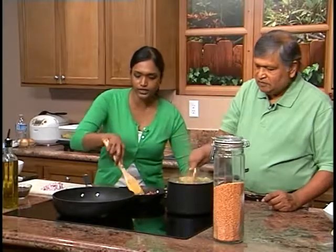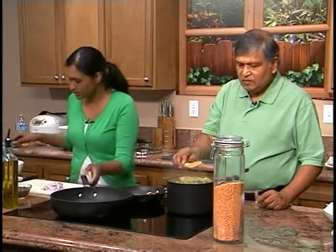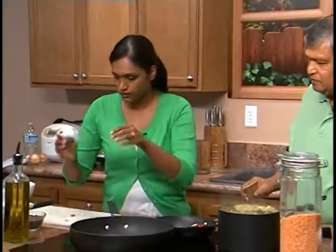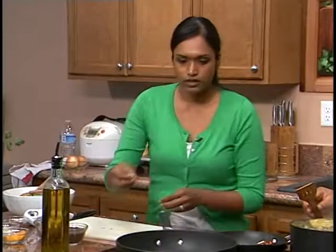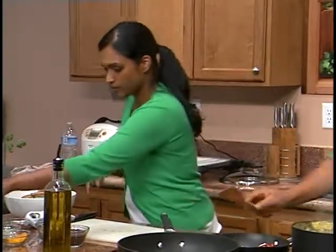Okay, so now while this is roasting, and I'm going to stir this up here, our little dal ingredients, what we're going to do is put the rest of these onions into this other pot and then roast these. Okay? I'm going to put a little bit more onion.